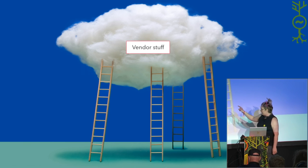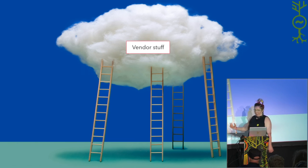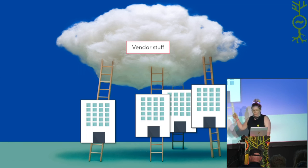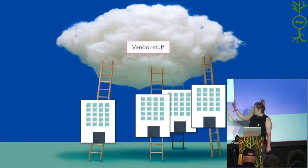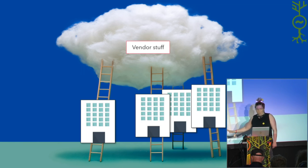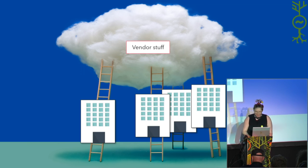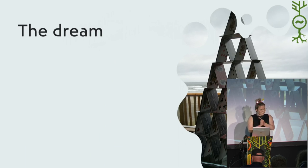It's your company's information and stuff up there in the cloud. And we have these ladders that allow your users, or anybody maybe, to come up the ladder and get access to your stuff. And what single sign-on does is it lets you put your company's login process between your users down here and the cloud up there. Hopefully that makes sense. And it sounds really great.